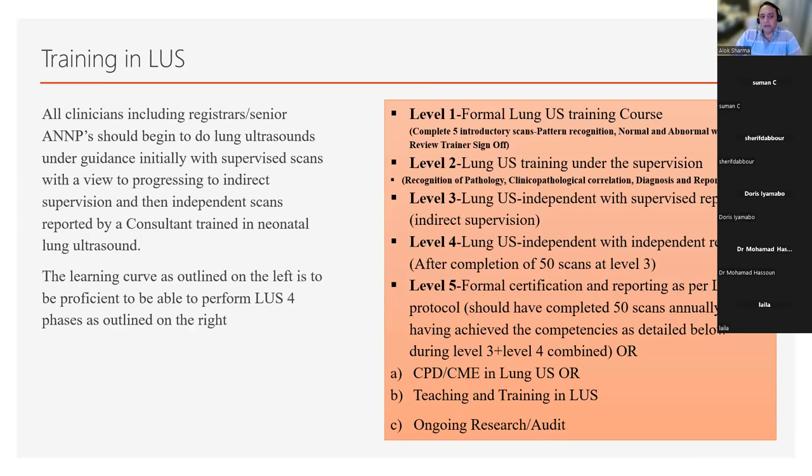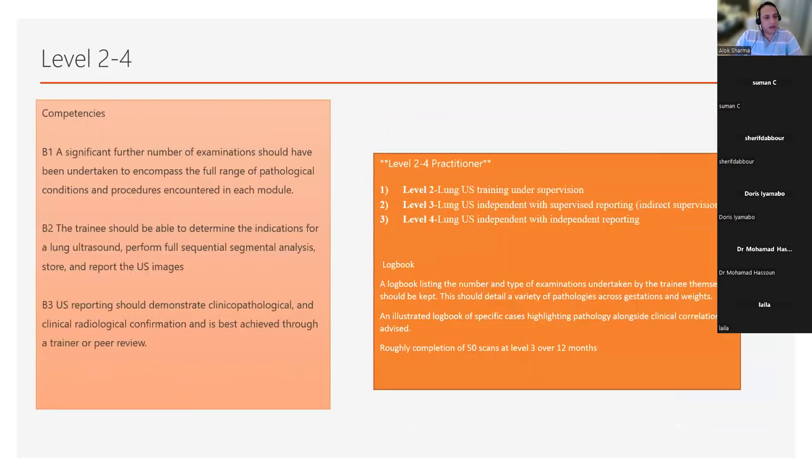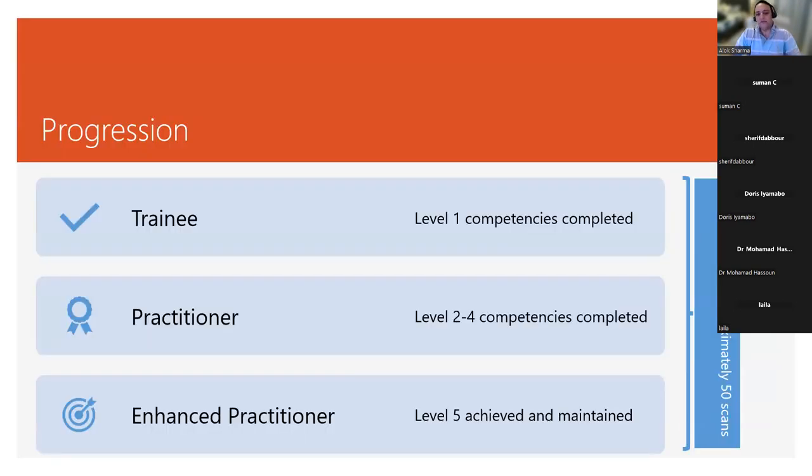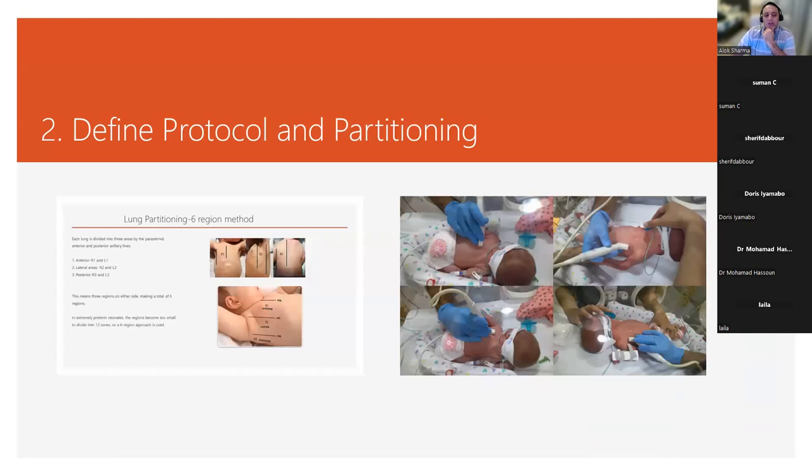And then really from our perspective, what you're looking to do is then implement this into diagnostic and procedural purposes. I'm going to skip this now and go straight to the fact that from a trainee, you become a practitioner once you achieve L4 competencies. And defining this as part of your guideline is very, very important. More importantly, what you have to do is have standards for how you're going to set and obtain image quality. So define your settings, your nomenclature, define your protocols for imaging. And as I've said, at this particular point we're using a 12-region method as opposed to a 6-region method.